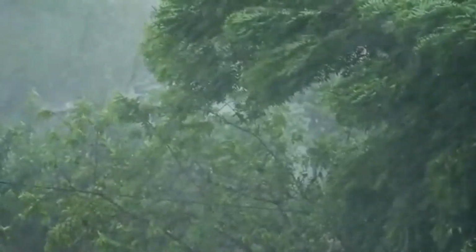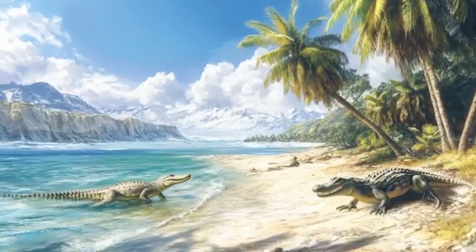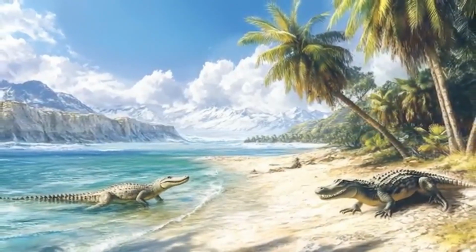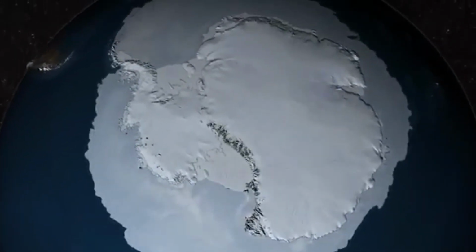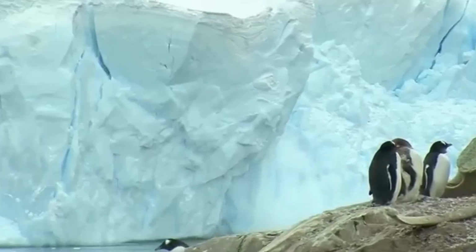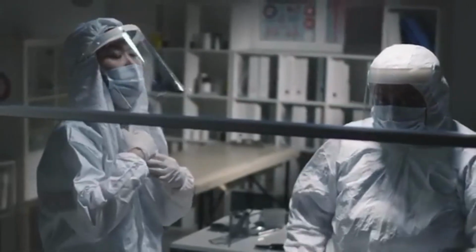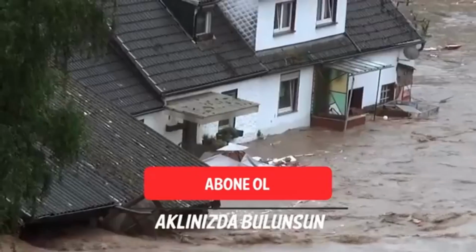As the average temperature on Earth approaches 27 degrees, people begin migrating en masse. The most popular destinations? Canada, Alaska, and the newly emerging Arctic and Antarctic regions. These places are becoming the new tropical paradises. 34 million years ago, Antarctica was a temperate rainforest like New Zealand, so perhaps history repeats itself. Palm trees along the coasts of Antarctica, and crocodiles swimming in the warm Southern Ocean.